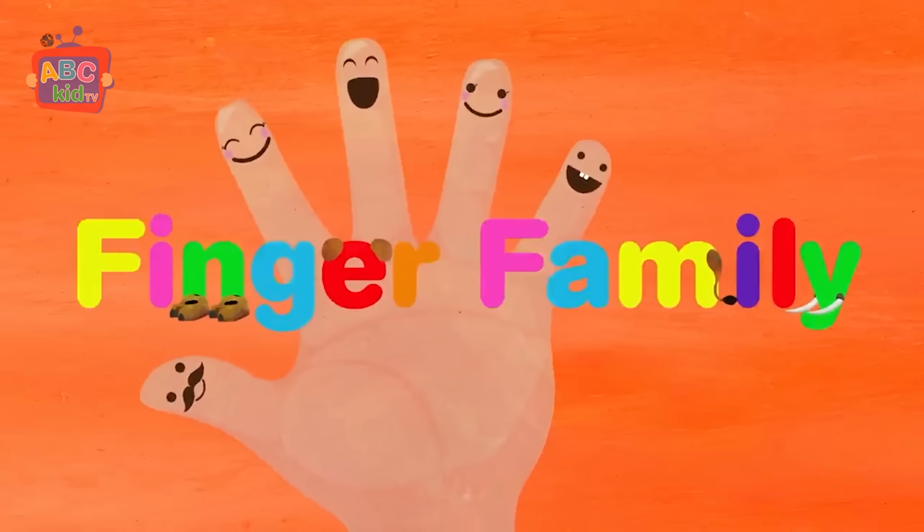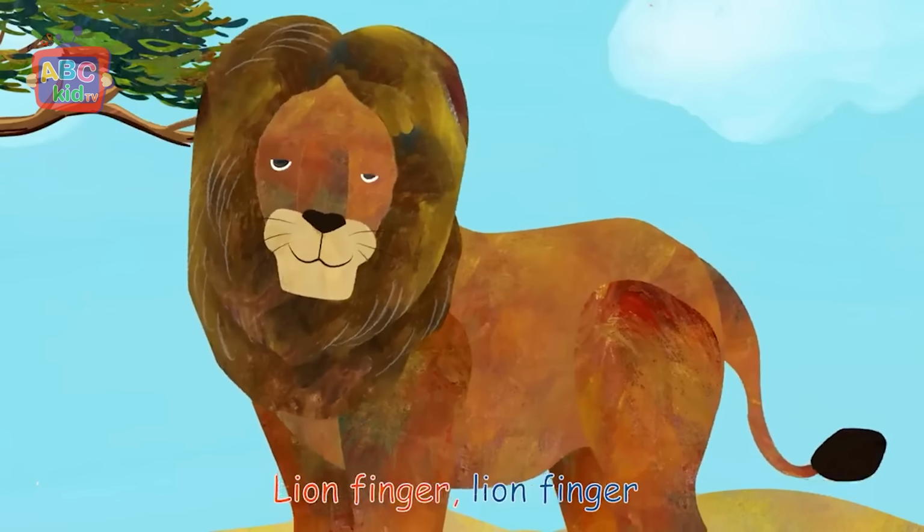1, 2, 3, 4, 5. Finger family. Lion finger, lion finger, where?